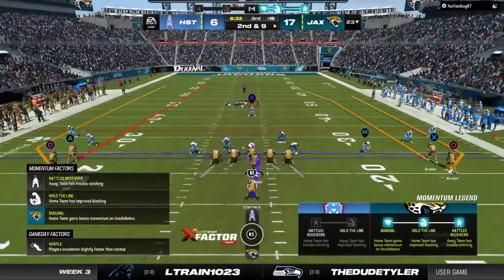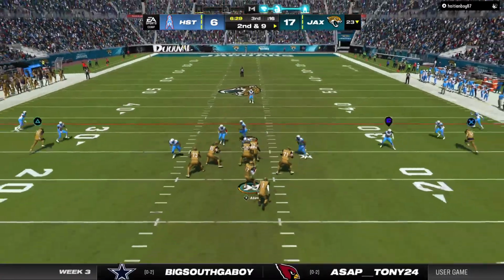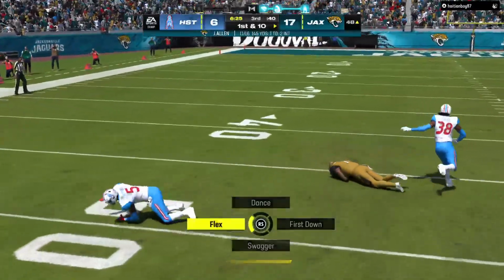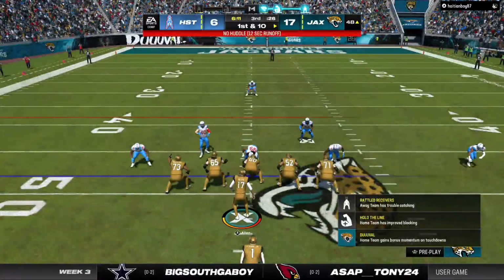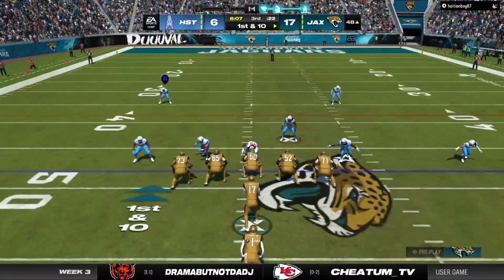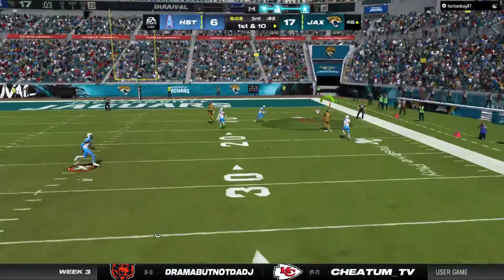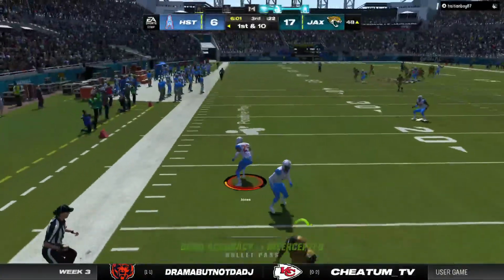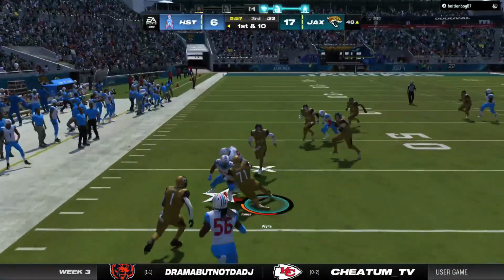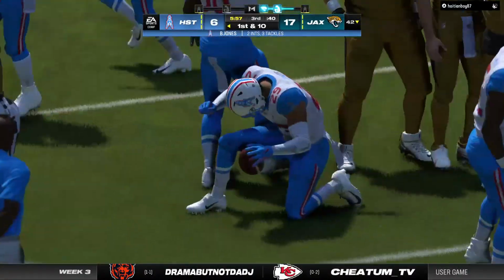2nd and 9. Now Allen. Man open, that's Marquez Valdez-Scantling. And he'll be taken down, but not before they work it across midfield. First down, and they're going to throw with Allen. He's going deep for Brown. And Allen going to be intercepted for the 3rd time. Brandon Jones picking it off. And he will take this all the way up past the 40-yard line.